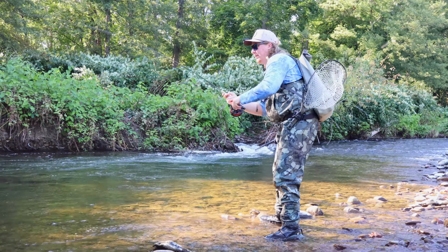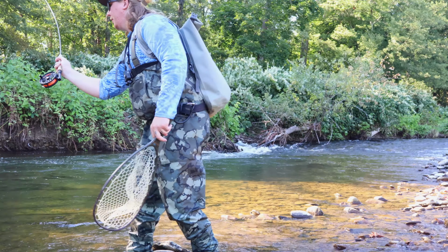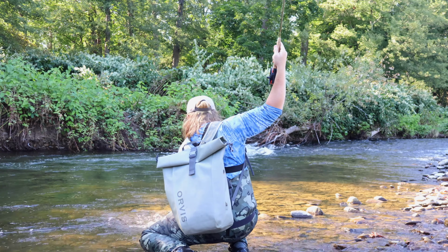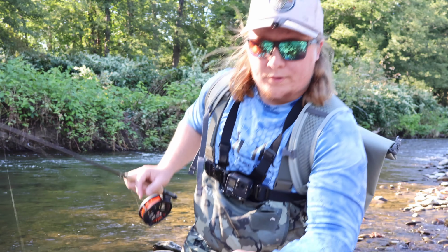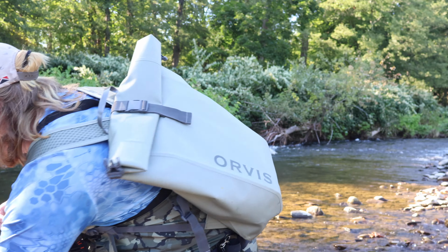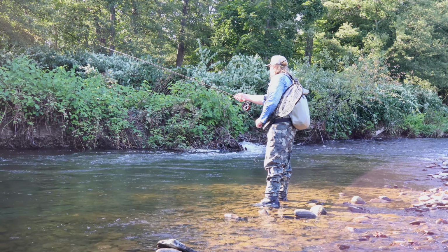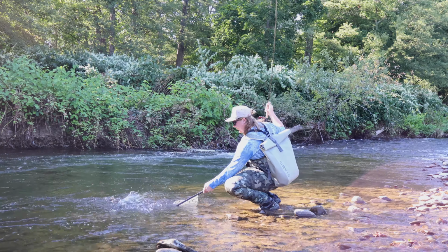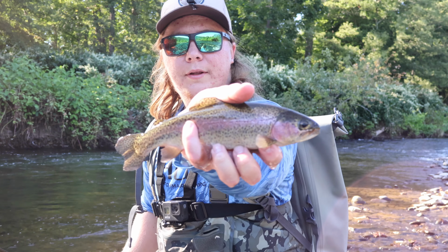Now this guy took the bottom one. Oh, that's a nicer fish too. Really nice brown. Check that guy out. Beautiful dots on him. Awesome fish. Get him right back in. There's one. Little rainbow. There he is.